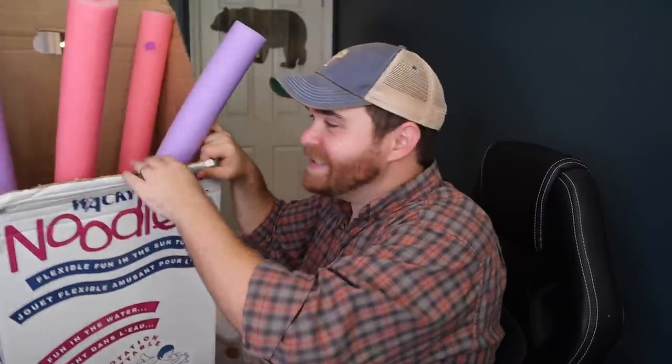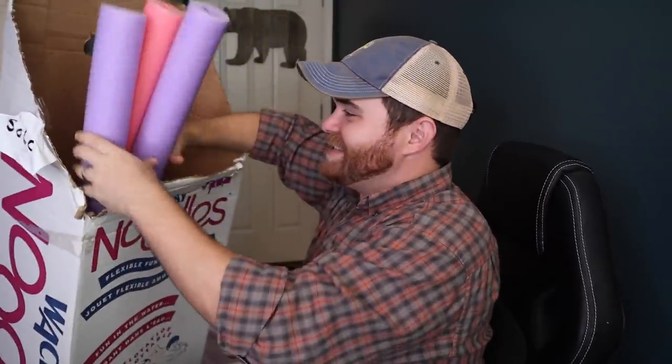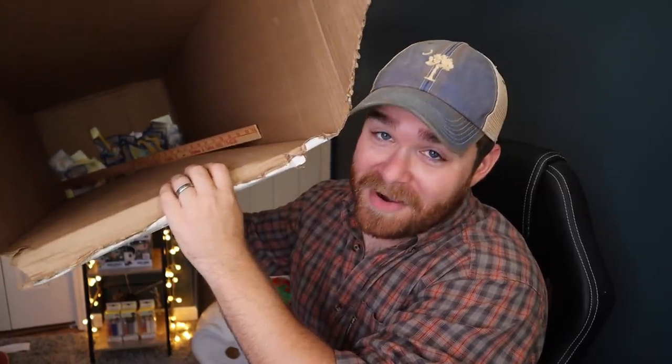And while I was looking inside, I looked down at the bottom of the box. Let's just take all these out so I can show you. I looked down at the bottom of the box and I saw something peculiar down there. Can you guys see what those are? Those are Pokemon cards.